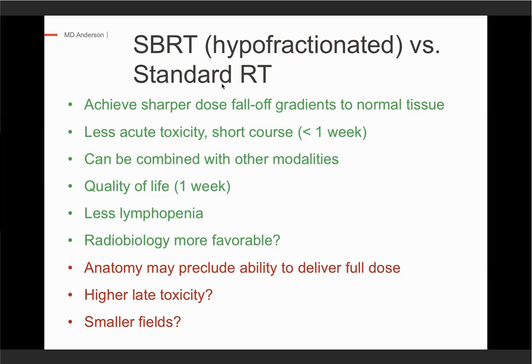It's easier for patients. It's actually cheaper than standard chemoradiation. There's less immunosuppression, or what we call lymphopenia, so that's important if we're going to combine it with immunotherapy. In theory, the radiobiology, as we call it, is thought to be more favorable. It's thought to be a little bit more effective at killing the cancer cells than if we do it over 5 weeks. However, sometimes the anatomy, like I mentioned, if the tumor is right up against the bowel, we may not be able to do it over 5 days, and we have to extend it out. There may be a higher risk of late toxicity, but that's being evaluated. And again, if you're going to do this, you're generally going to treat a smaller area, so you're not going to be treating a lot of the lymph nodes or other disease that may be outside of the pancreatic region.